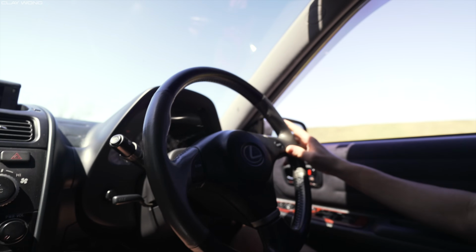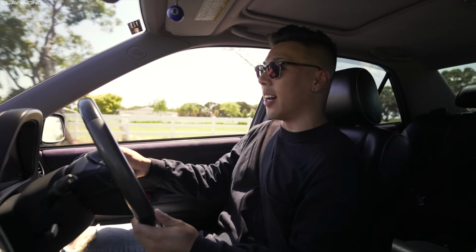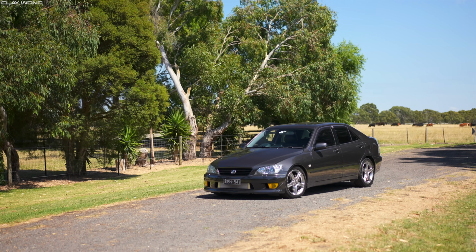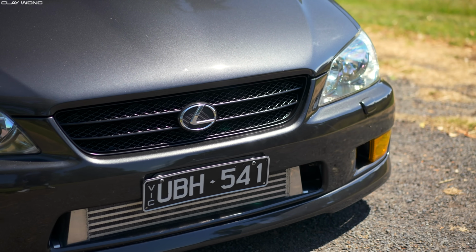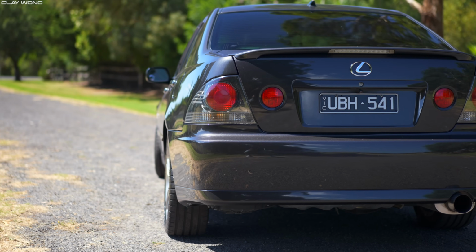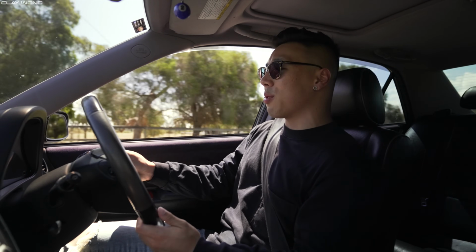In every single aspect of the word sleeper, this is a car that truly encapsulates that. It is so understated and inconspicuous, you honestly wouldn't be able to tell what it's packing underneath the bonnet. Apart from the front mount cooler and the slightly loud exhaust, you really couldn't tell, and I really like how it's been done up. But honestly, this car is an absolute weapon.